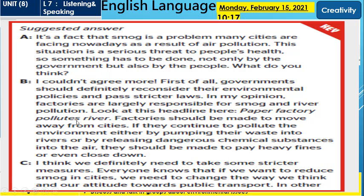Yes, Karim? I think we definitely need to take some stricter measures. Everyone knows that if we want to reduce smog in cities, we need to change the way we think and our attitude towards public transport.